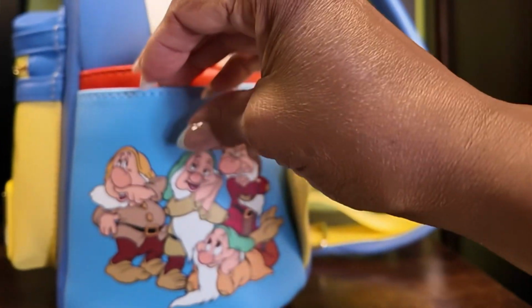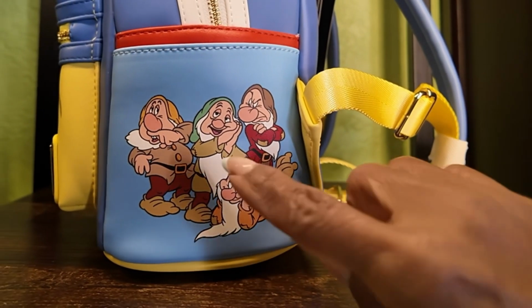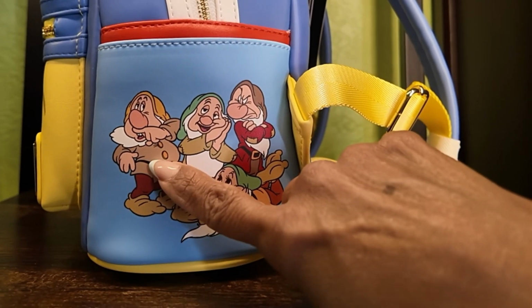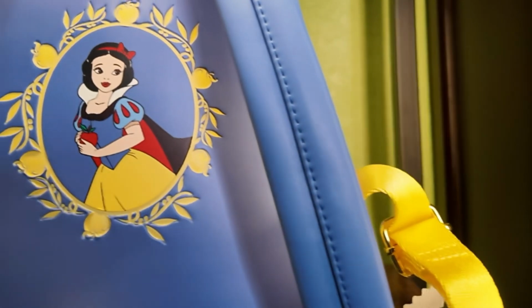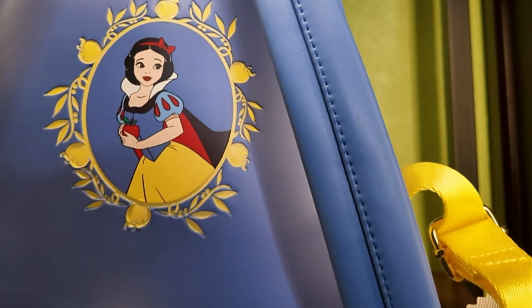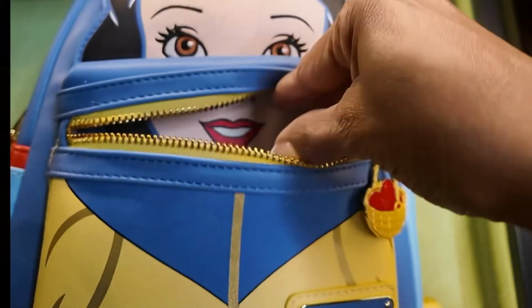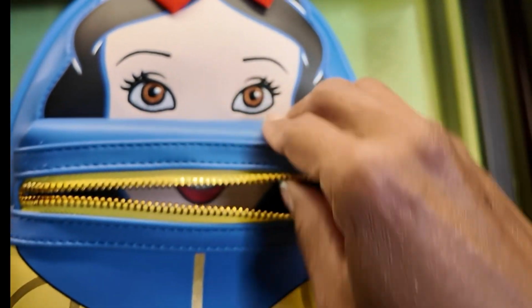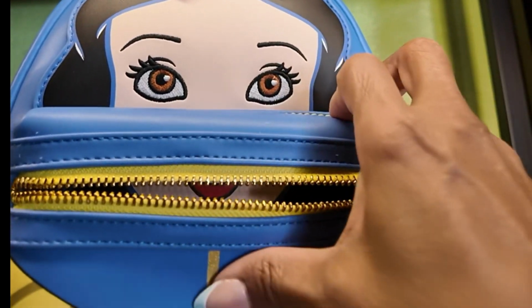Then on the side here you see 4 of the dwarfs. You see Grumpy, Sleepy, Happy, and then you see Sneezy. And then in the back, actual silhouette of Snow White. That's pretty. On the side, you see 3 more of the dwarfs. So in this one, you see her face does continue down, and it is an applique. Her eyes are embroidered. I think that's all that's embroidered on this one.